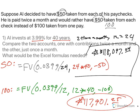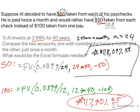And you might think, is it worth it? Over 40 years, $200? I don't know. Is it? Is it not? It's the same amount of money for you, right? You're not changing anything. You're taking money out of each paycheck instead of just one. I don't know if it matters, right? But let's go ahead and just calculate the difference just for fun.